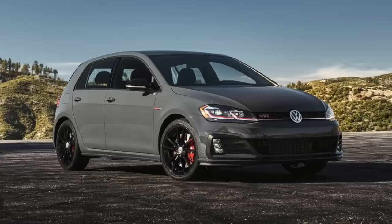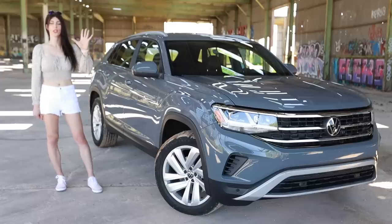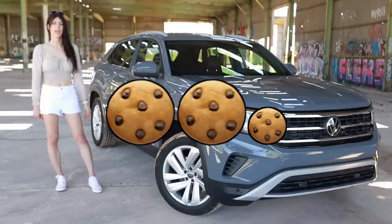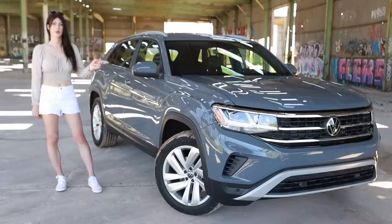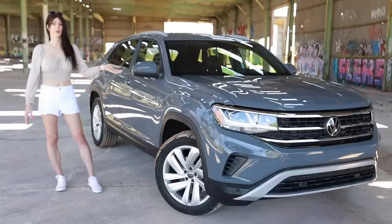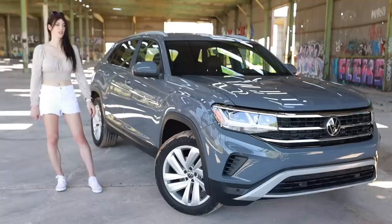Next up is the cookie category. It is a rating of 1 to 5 cookies based on what you get for what you spend. It's an assessment of value. And this Atlas Cross Sport SE is getting a rating of 2.5 cookies. I think it's average for what the price is and what you get. What I do like about this though, is it kind of sits upscale in its appearance. It doesn't just look like a cheap crossover, which it's not a cheap crossover. It's almost $40,000, but it just kind of looks classy.